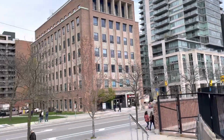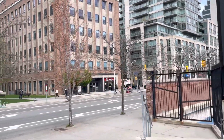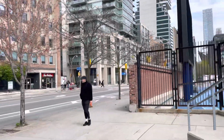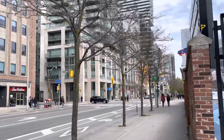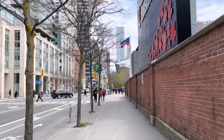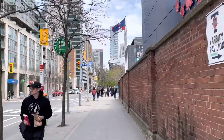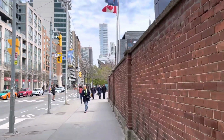I'm gonna head down here. Gotta be very careful. Whew. Just gonna head down these steps. So the street coming up is Bedford Road, which begins north of Bloor Street West.